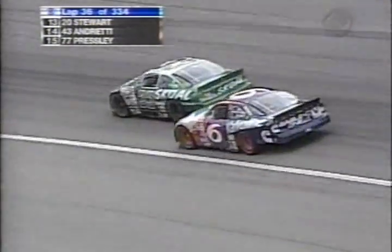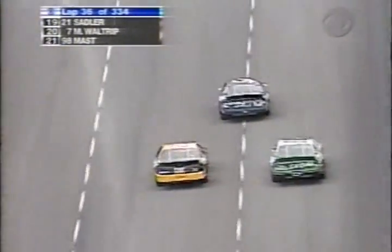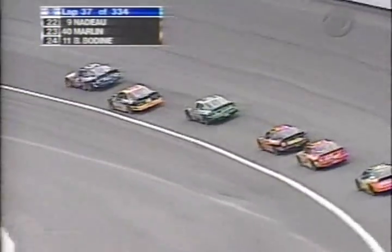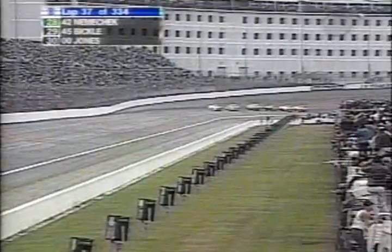Mark Martin's on the move. Now Ken Schrader also got only 2 tires. Here comes Martin headhunting the lead. He's got it. And 5 bonus points for leading the lap right now, which is very important to Mark Martin. He's in that points race this year in a big way.